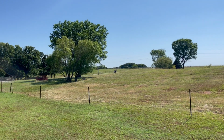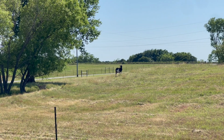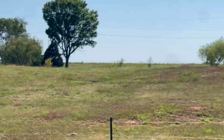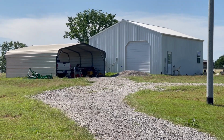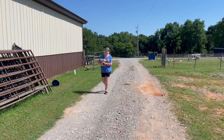Look at Trixie way over there by herself. She's like, this stuff is good. She's already in. I don't even have to get her in. But I'll call for them when I get their food ready, and I'll video them coming down into this new pen.